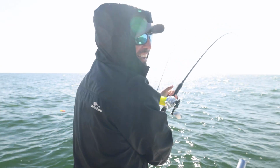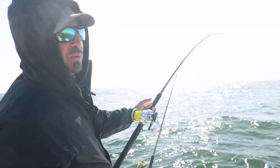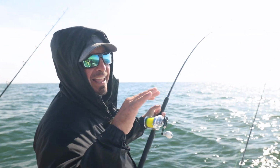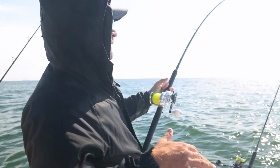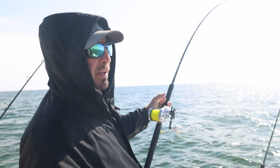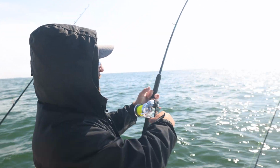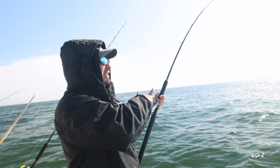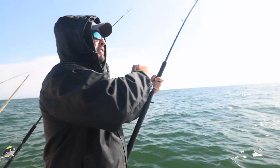Fish on! All right. So we just switched spots, got the spread back out, didn't get the last rod in the rod holder, and big fish on. Marking a bunch of fish down deep, not up as high as we'd like to, but this one came up and smoked the eel right off the surface. Feels like a good fish too.